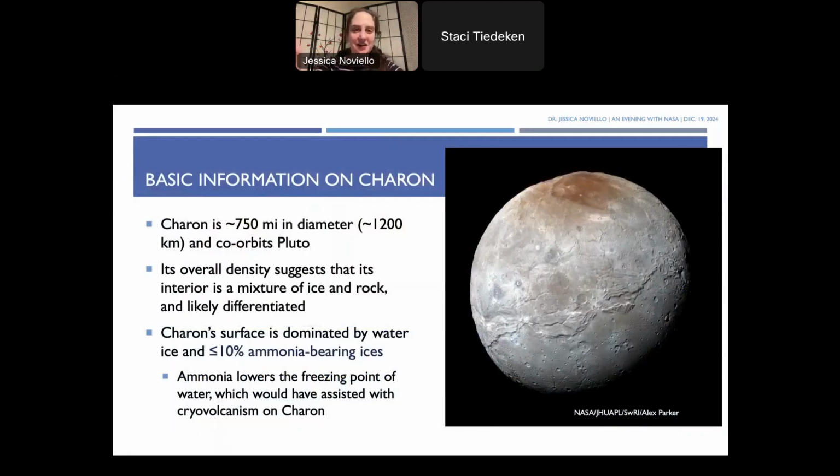So when we talk about Charon, here are some basic facts. Charon is smaller than our moon, actually, and it co-orbits Pluto. Usually there's a system like Europa orbits Jupiter. These two kind of co-orbit each other, so they're both exerting tidal flexing on each other, which is an odd and different system that we haven't explored yet.